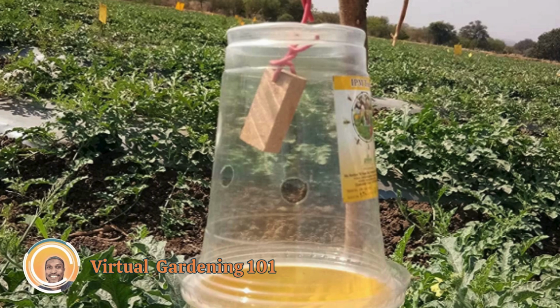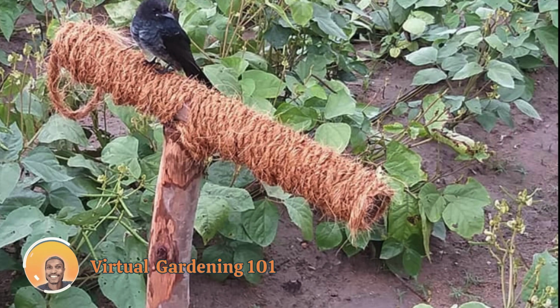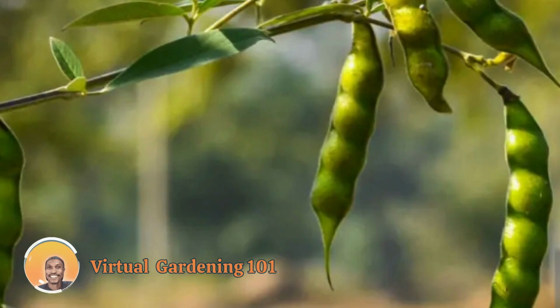You can also install bird perches, so the birds would come in and they would feed on them. Let me caution you with the use of the bird perch, because while you're using it to encourage birds to come in to control the pod borers or the worms, be mindful that the birds themselves will become a problem later on. As soon as the peas is ready to harvest, if you're not careful, they will start harvesting it before you. So you have to go in and constantly monitor, and then you can take it from there.